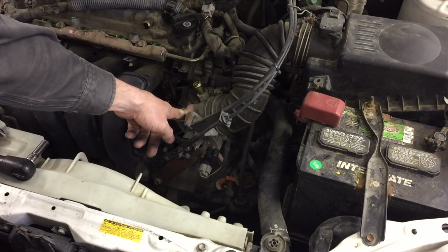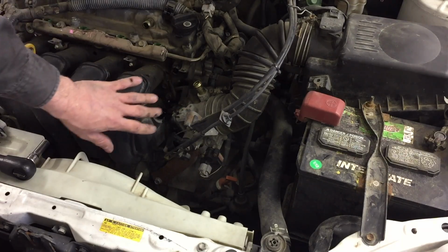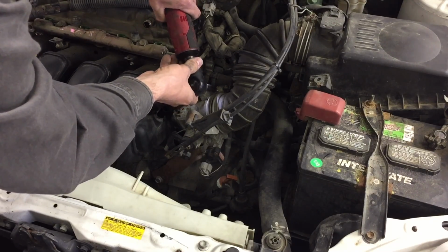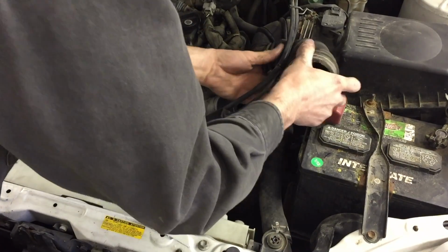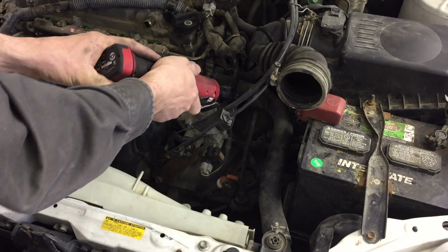Now the throttle body actually has engine coolant running to it to help the throttle body stay warm. So I'm just going to disconnect the throttle body from the intake manifold so I don't have to lose any coolant. So let's remove the air intake duct. Tuck it out of the way. Then take a size 12 socket. Remove the nuts holding the throttle body to the intake manifold.